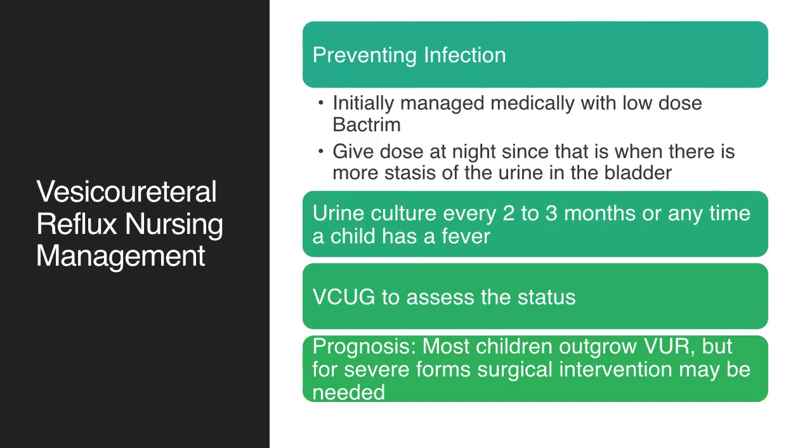When we look at nursing management, primarily we want to prevent infection. It's initially managed medically with low-dose Bactrim. We give the dose at night because that's when there's more stasis of urine in the bladder. If you think about it, kids are running around all day long and they're urinating all day long, but then at night they don't. And so the urine sits there in the bladder all night, and so it becomes this wonderful medium for bacteria to grow.